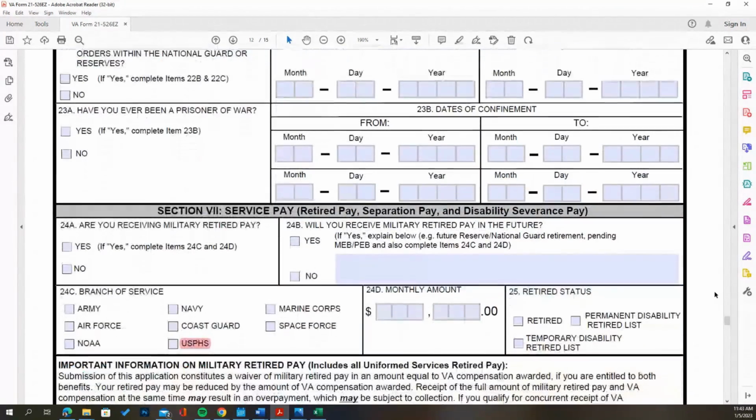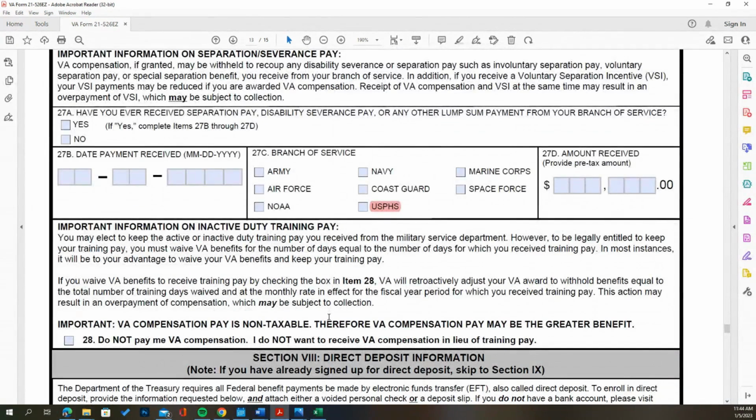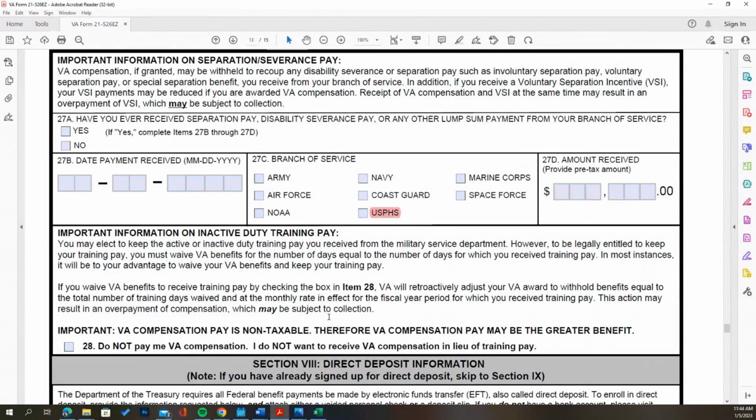Okay, let's see the next update. Okay, right here, 24C, branch of service. They added a branch. Okay, well, over about a year ago, they added the Space Force. Okay, but the new one is USPHS, which stands for United States Public Health Service. Okay, again, United States Public Health Service. If you work there or previously worked there, you are entitled to VA compensation benefits. Okay. And I may do a little bit deeper dive into that as well. And again, they have it in 27C, branch of service, the USPHS, United States Public Health Service. Okay. So those are the updates.